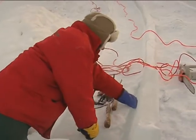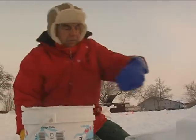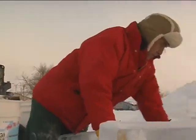In addition to helping set up everything organizers need, including the slides, John McKinnon from Nelson will be taking part in the ice carving competition. He's been working with stone for 30 years and ice for 10.